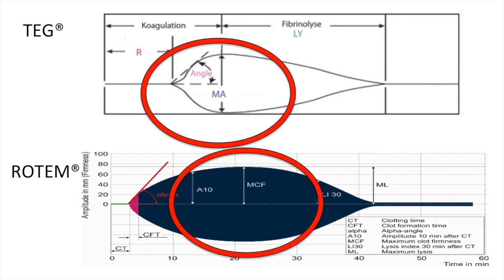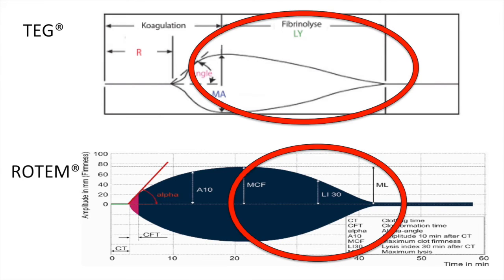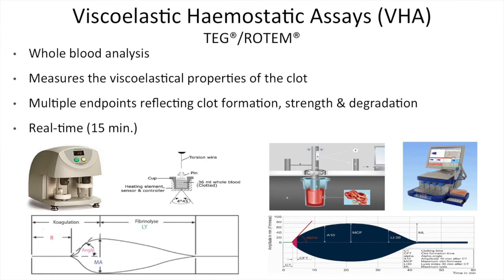When you talk about bleeding patients, the broader the trace the better, because this signifies that you have a good strength of the clotting, and this is better when you need to stop the bleeding. After the maximum clot strength, you can continue to measure whether there's any increased degradation, that is increased fibrinolysis, seen both in the TEG and the ROTEM as a percentage of lysis. The important part is that the TEG and ROTEM work in whole blood and in real time. Within 15 minutes you have the results of your analysis, and this enables you to understand whether you have a patient with normal clotting or a patient with coagulopathy, in order to treat the coagulopathy.